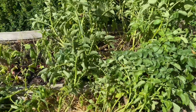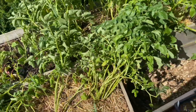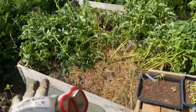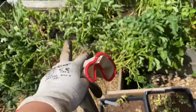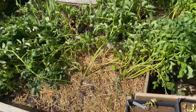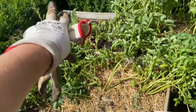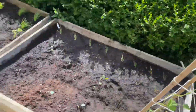Yeah, and then potatoes. So I've got to get these out, and then I need to figure out what I'm going to put in here. I've got loads of cabbages, so I probably will put cabbages in here because there's a good bit of space. So I could probably get at least 12 or maybe 20 cabbages in this space actually, these two here. Maybe some more celery at the back possibly. I need to see what's in the greenhouse.